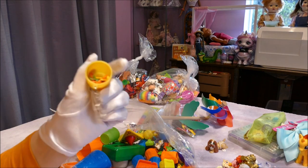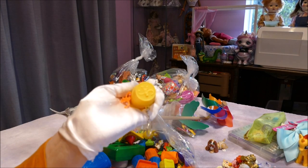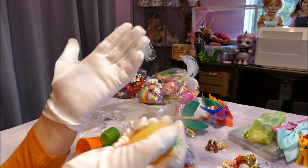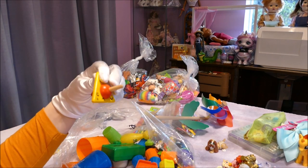A barrel of monkeys. Look at this. I mean, I could possibly... Oh my goodness, they just flew out everywhere because they got stuck all over my hands. A tiny little barrel of monkeys. I possibly could keep this for my ball jointed dolls' room, but yeah, no. I prefer the world's smallest version.